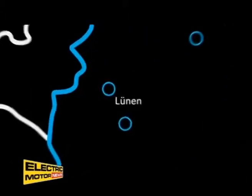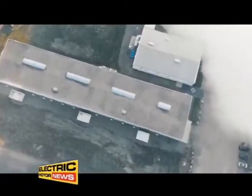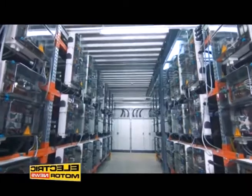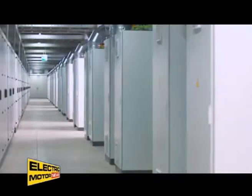Lünen is home of the world's largest second life energy storage facility. It comprises 1,000 modules with a capacity of 13 megawatt hours and can store enough electricity to meet the daily requirements of around 2,300 households.